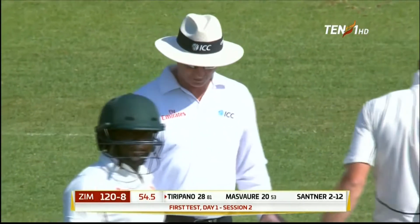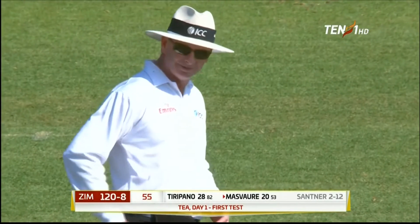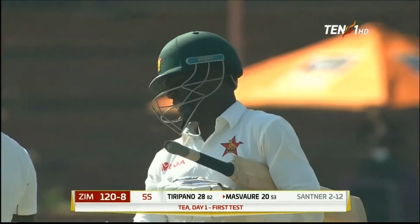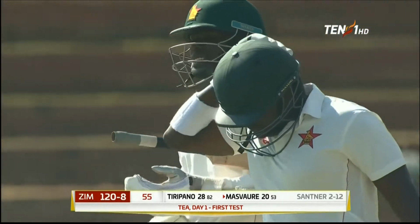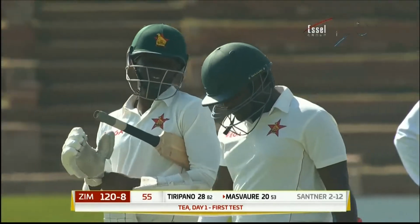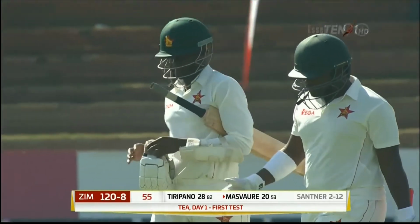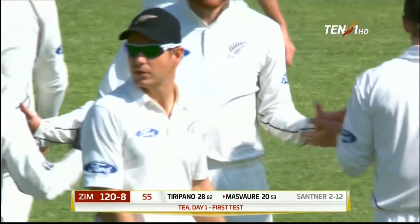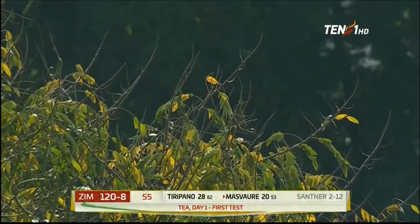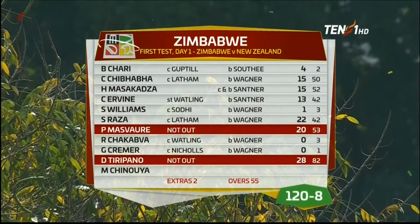Good tidy over. 55 overs gone. 120 for 8. Excellent recovery in the process being built by Prince Maswuri and Donald Tirapano. They've added 48 for the 9th wicket, comfortably the highest and most impressive partnership of the innings to date. Zimbabwe have reached the tea break after 55 overs, 120 for 8. Tea time on the first day of the first Test of 2 here at Queen's Sports Club in Bulawayo. Disappointing at the top of the order for the home side, who won the toss and chose to bat first.